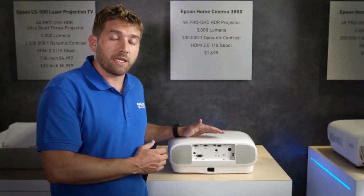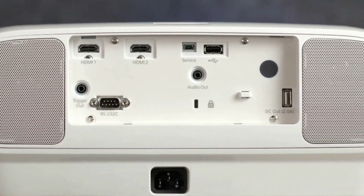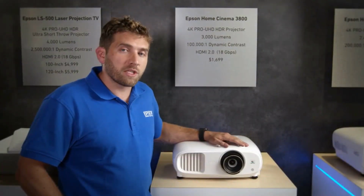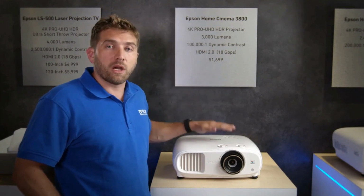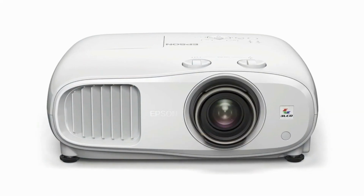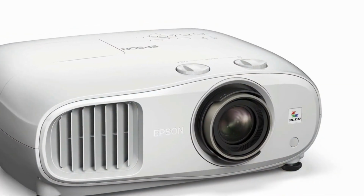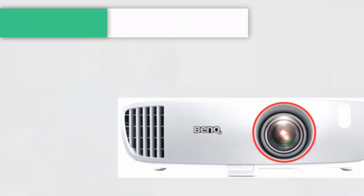The high zoom, 1.6x, and good lens shifting give you increased placement flexibility, which may matter more in a living room than in a dedicated theater room. The image isn't technically 4K and doesn't look quite as sharp as what you can see from some competitors, but it's still highly detailed. The lamp life isn't as long as that of some projectors we tested, but a replacement bulb costs less.